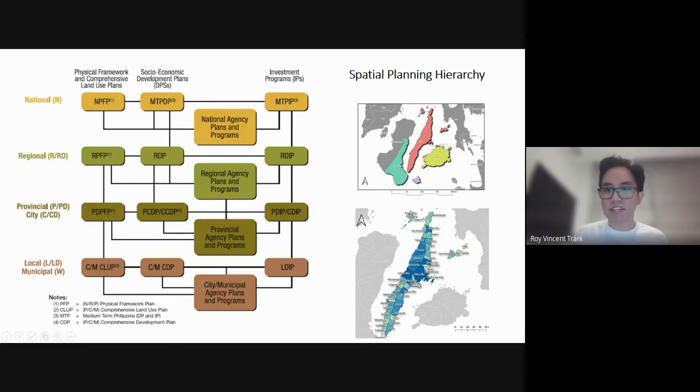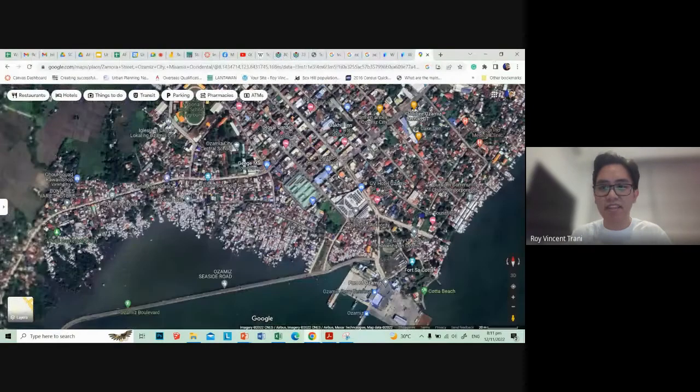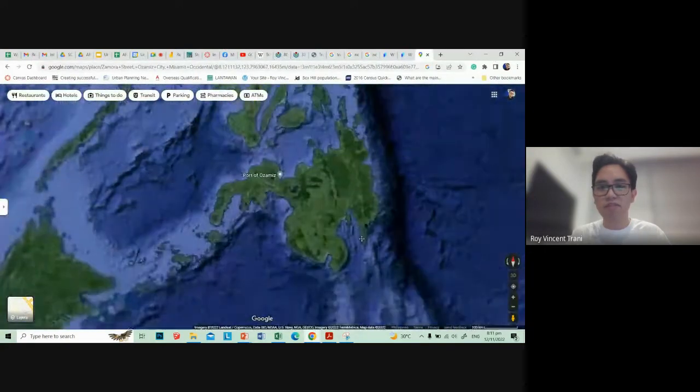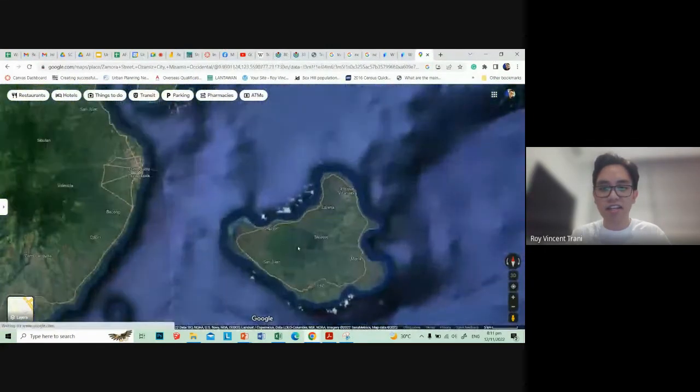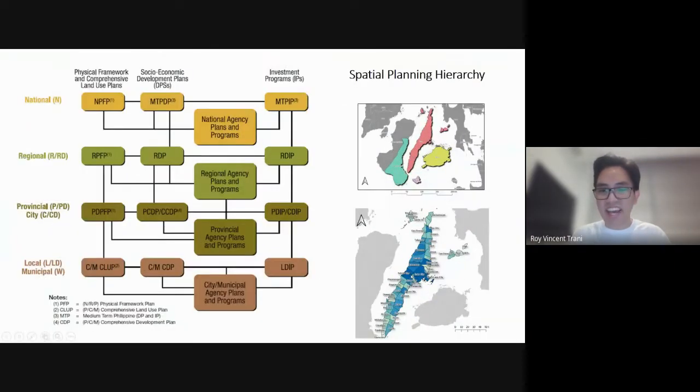And then over here on the right side are the different maps in Region 7. So we have Cebu Province, Bohol, the Negros Oriental, and then... That's not Surigao. I forget. What is this purple area here? Let me go back to my map. That's Cebu Province, Bohol Province, and Siquijor. Sorry. Okay. And then at the local level, we have our different municipalities and cities.